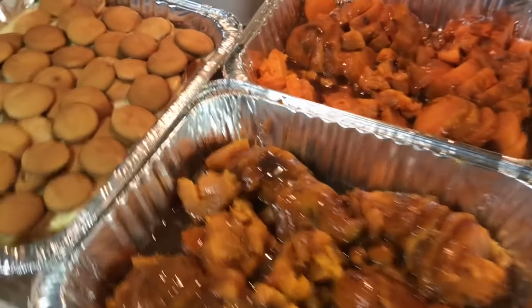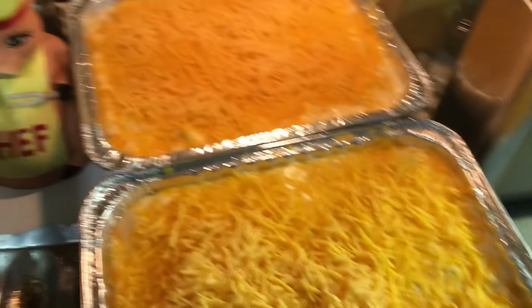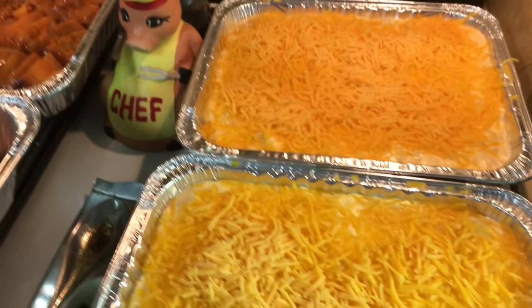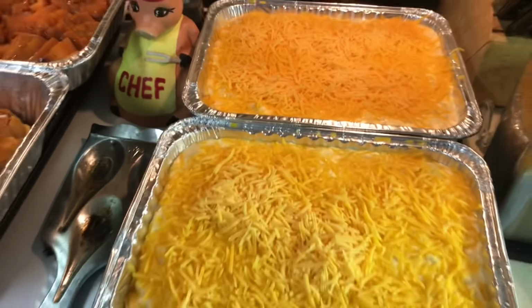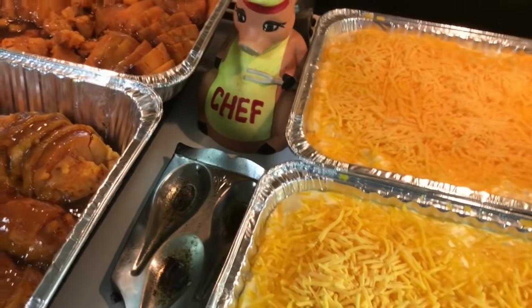So, coming right along, the thing I got to do, three more things: meaty baked beans, baked lemon chicken, and the most popular dish probably there, chicken and dumplings. So anyway, I'm going to go get these t-shirts.